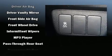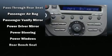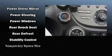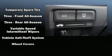brake assist, anti-whiplash front head restraints, a security system, and ABS brakes. With electronic stability control supplementing mechanical systems, you'll maintain precise command of the roadway.